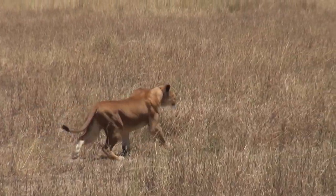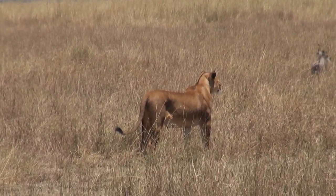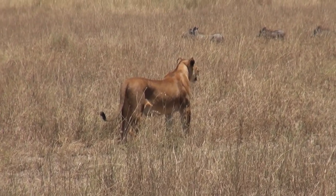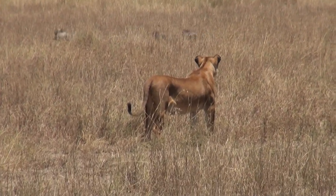There she goes! But for some reason stops. The warthogs see her now, but they appear to be unconcerned and just walk off. Interesting.